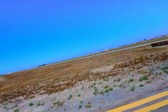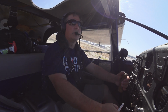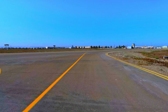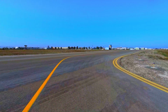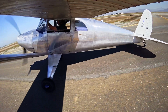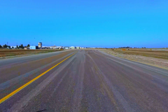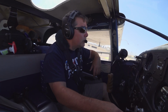Luscombe 13 Kilo, you can taxi to parking via Golf. Taxi via Golf to parking, 13 Kilo. So, first flight pumps. Yep, so this is simple. Don't really need to write anything down even. Alright, where are the first flight pumps? Is that self-serve?